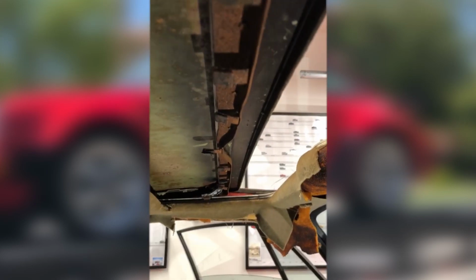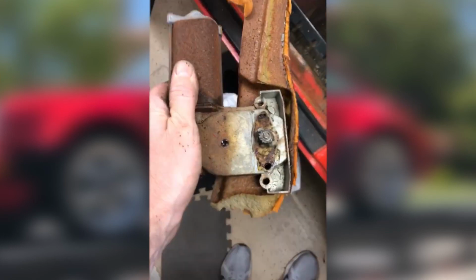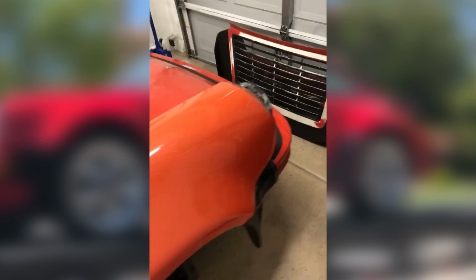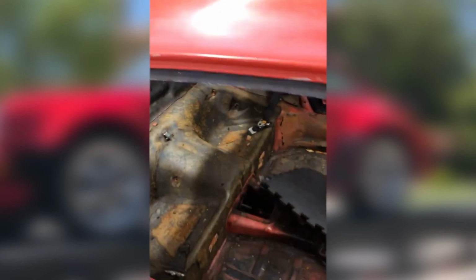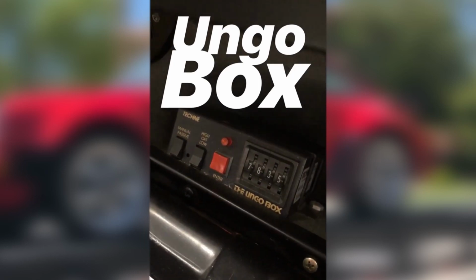I got this car out of San Francisco area, but overall, again, the body's super dry. You can see some of the brackets they used to hold the sunroof attachment in, just black. So look at the interior, seats are out, sugar scoop rings came off the car when I got it. This is the Ungo box. It's an early anti-theft system.